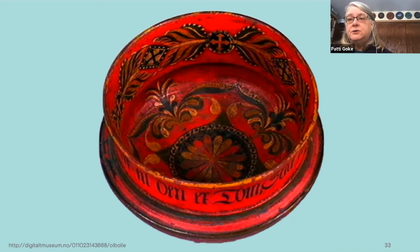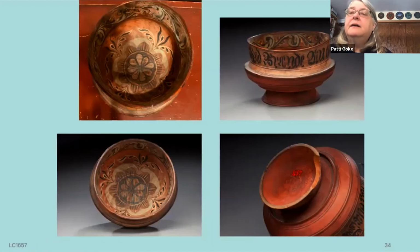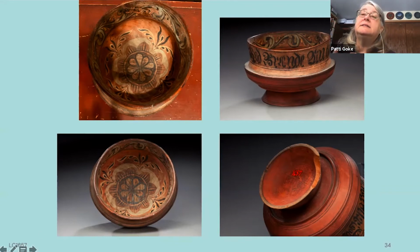So most of these pictures that you have seen thus far have either been from the Nordfjord Museum or from the Digital Museum online for Norway. And so now let's take a look at the pieces from Vesterheim. And so we can see that this bowl has all the hallmarks. It has the large flower on the bottom. It has the stylized tulips on it. It's a bowl that is on a pedestal or a foot. And I think in Norwegian, that's called a fat. And then it has a wide rim on the outside.